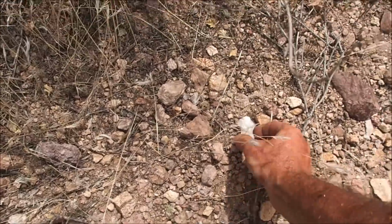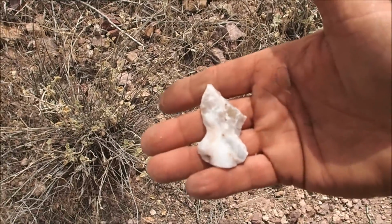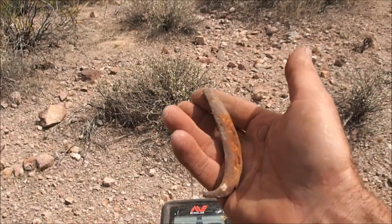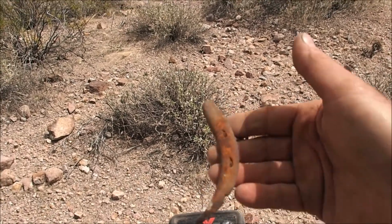Not too many. That's a beautiful rock. Let's look at it. Pretty, isn't it? I guess that's calcite. I don't know my rocks, I'm sorry. It's almost like a point, doesn't it? But I don't think it is. Just dug this little horseshoe, mule shoe, whatever it might be. It is super worn and super old.